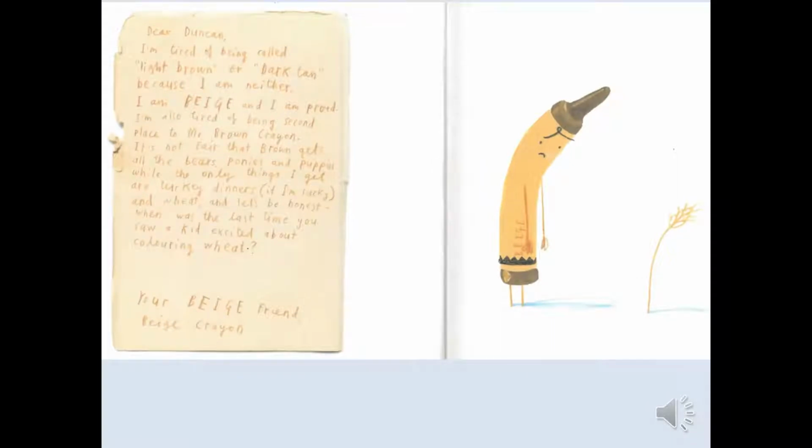Okay, moving on to the beige crayon. Dear Duncan, I'm tired of being called light brown or dark tan because I am neither. I am beige and I am proud. I'm also tired of being second place to Mr. Brown crayon. It's not fair that Brown gets all the bears, ponies and puppies while the only things I get are turkey dinners, if I'm lucky, and wheat. And let's be honest, when was the last time you saw a kid excited about colouring wheat? Your beige friend, beige crayon.